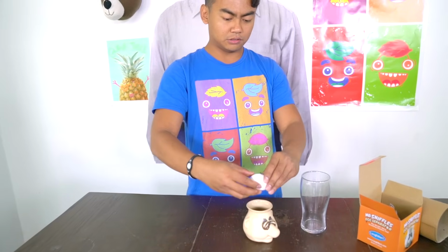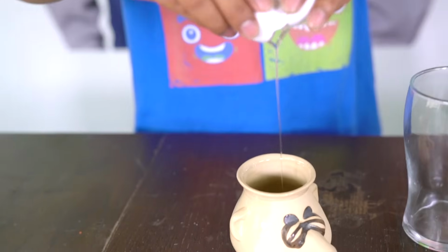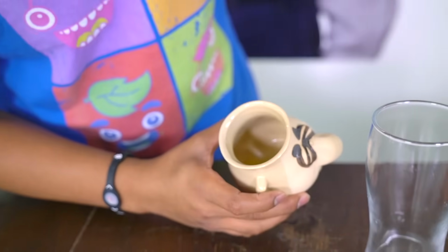Let me read how to use this. Break egg into separator. Tilt the separator 45 degrees. Tipping no further will allow reach scrambled eggs. So it just takes away all the white parts of the egg and only leaves the yellow part. So here we go. Let's see if it works. I have here an egg. There you go. Just pour it into here. Very good. The egg is all just chilling.